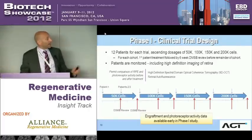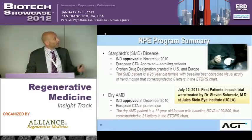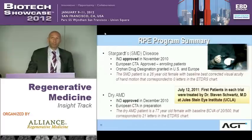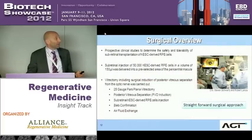This is the design of our trial. It's 4 cohorts of 3 patients each. We were treating both Stargardt's and AMD. The first patient in Stargardt's that we treated was 26 years old. She's now 27. She had best corrected visual acuity to 0 letters on a standard eye chart, and the 77-year-old had BCVA of 20 by 500.